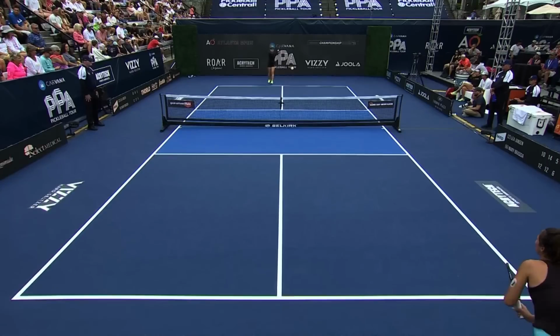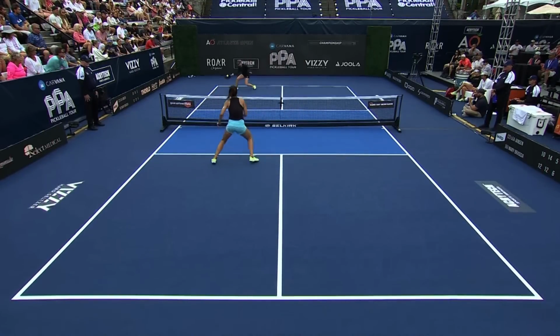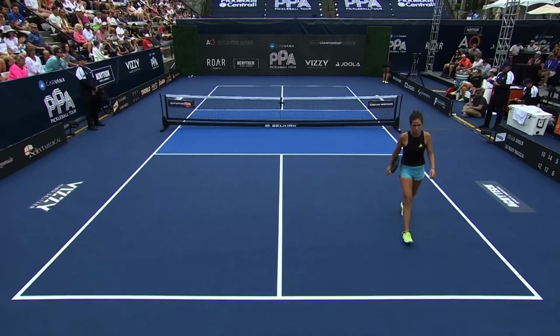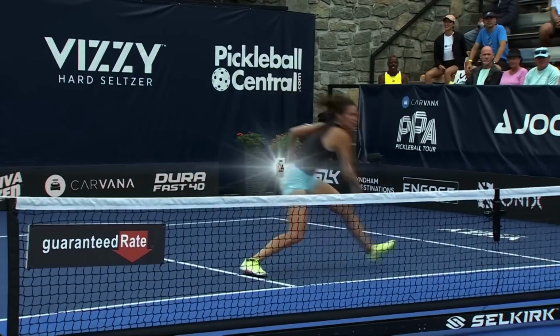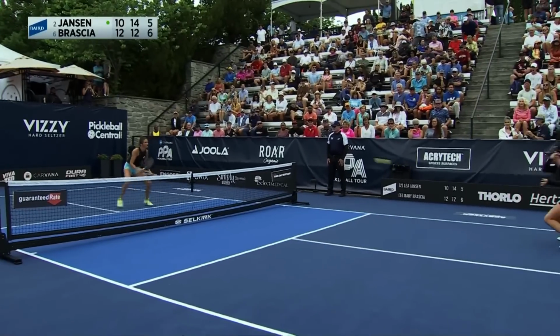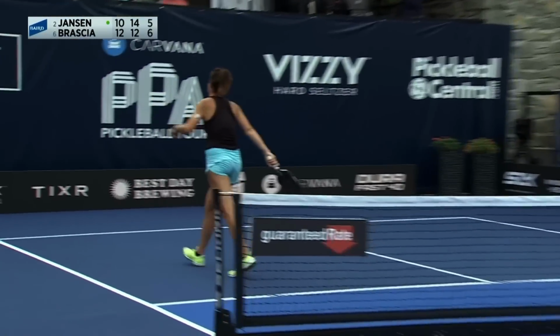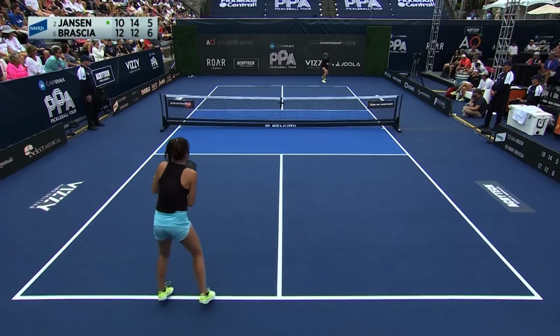Good matchup. I don't know if we expected this. No, it certainly exceeded my expectations for a variety of reasons. And I think that beast mode sign is about perfect because both of these ladies have been in beast mode from start to finish. This might be one of my favorite singles matchups of the year so far. Agreed. 12-10 in the first. Mary Brascia was down 2-10 in that before taking game one.